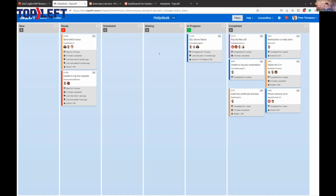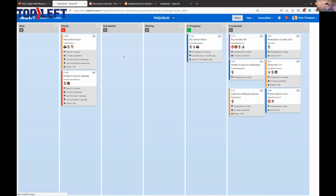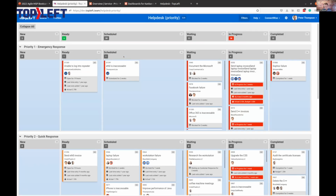And it would still be highlighted. For example, if there was something in progress that had been there too long, it would be highlighted and they'd see that and be able to fix those problems. So this is how an engineer might use TopLeft. You can also see a view with a swim lane, such as priority. Just showing this as an example of some of the capabilities you can use.